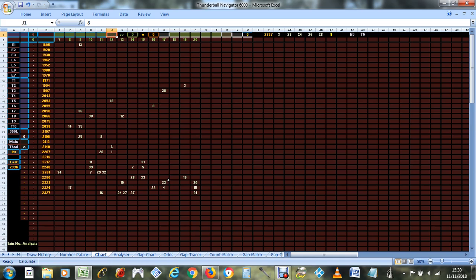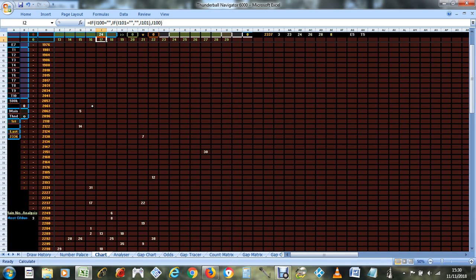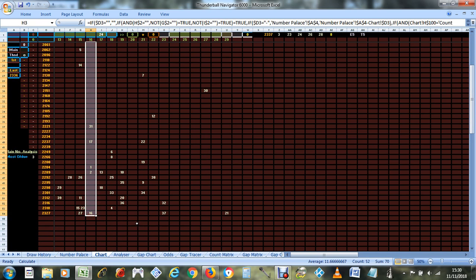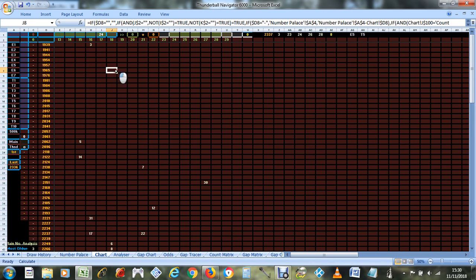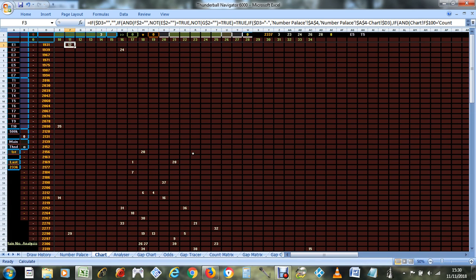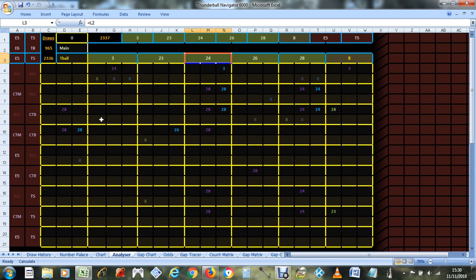And when we look at the chart for main number 24, we should see the same thing. We should see number 3 in a similar position. This time it's most overdue, which means it's got the largest vertical component on this chart. So if we look at the chart for main number 3, you can see there's 24 most overdue for its frequency, so that's that one.